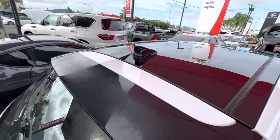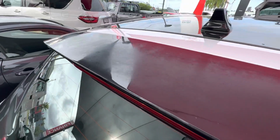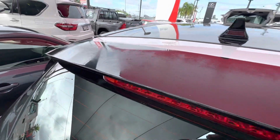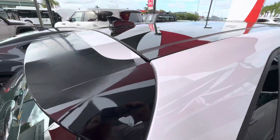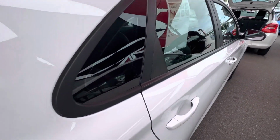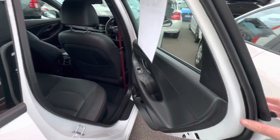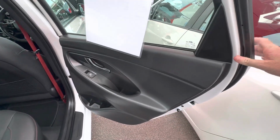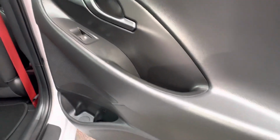Very well looked after. Now, very common on your Hyundais here is this rear spoiler starting to fade, so we can potentially get it look at getting that painted if need be. But like I said, we do like to be completely transparent in these videos, but unfortunately it is a common thing with the Hyundais, as it's just a different type of material, that rear spoiler there. Interior wise, making sure there's no major wear and tear, scratching or scuff marks.